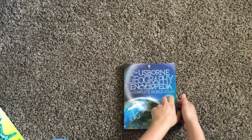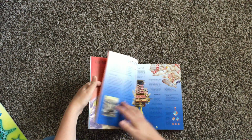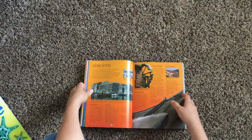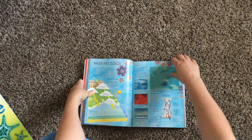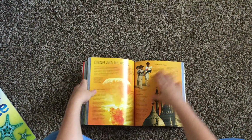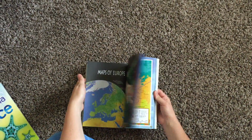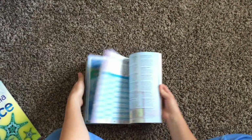So this was geography, but it's not just maps like you might think. There's also information about weather, about climates, about cultures and people. So this is really cool, and a lot of people who homeschool, they actually use a lot of our books in their curriculum as well, so this would be a really good one for that.